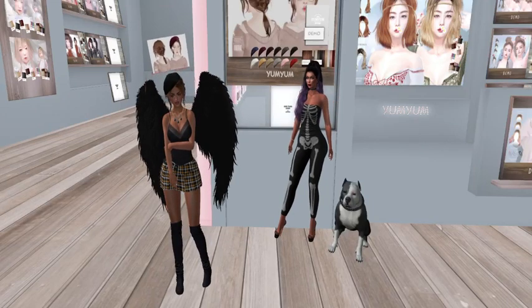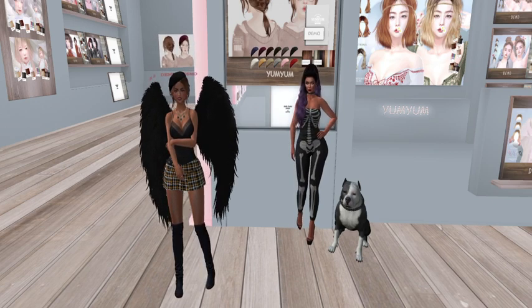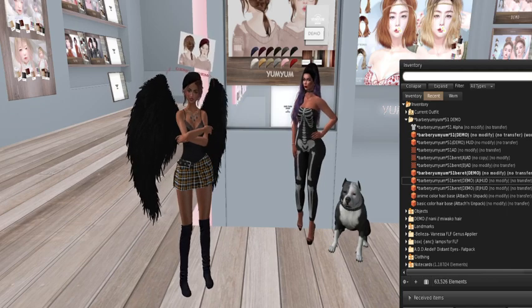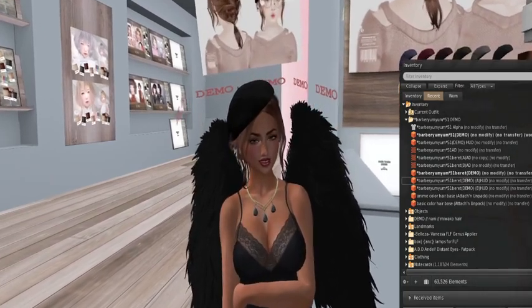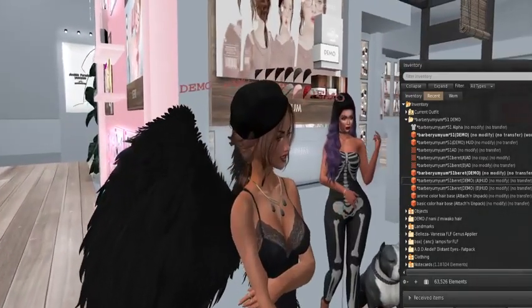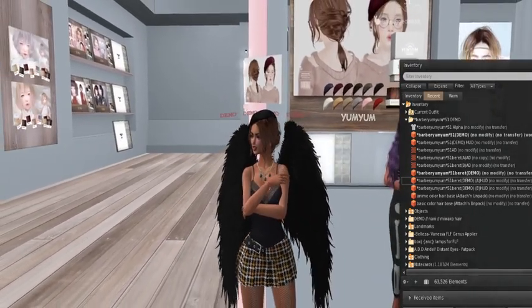DP Yum Yum has done it again, guys. We have this fabulous French braid with beret hair, and I'm actually really liking the demo a lot. It may have the word demo on it, but the hair falls really nicely, and the beret is separate, so you don't have to wear the beret. But I like the beret, and I may actually end up wearing it. I'm not sure yet.